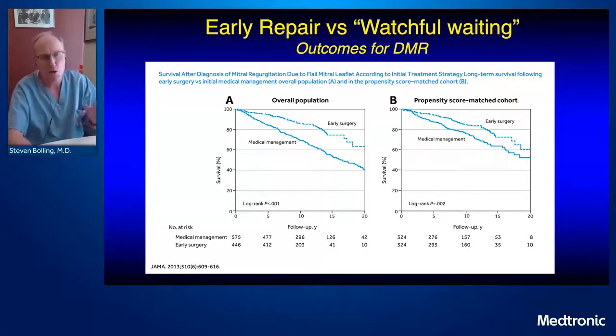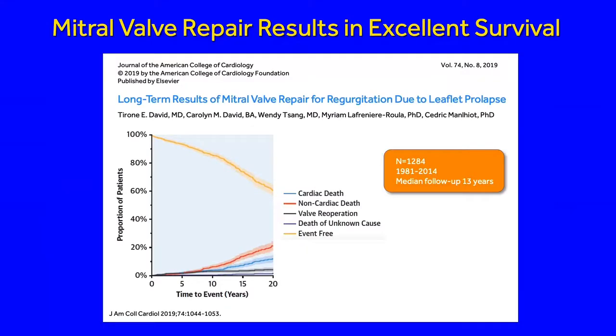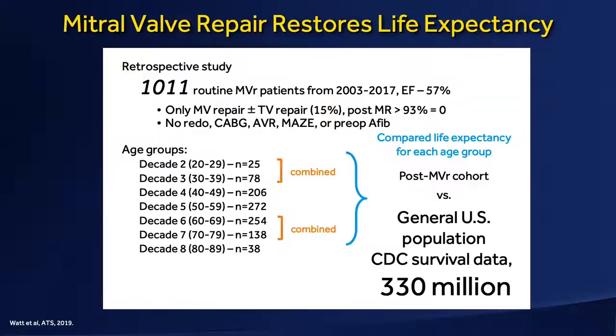Of course, early repair is better than medical therapy or watchful waiting. I'm not even sure what medical management is for mitral regurgitation, just waiting for something terrible to happen. And in mitral repair, this is from Tyler Davids, long-term survival is excellent. This is a paper that came out in 2019, the 20-year survival was superb after mitral valve repair.